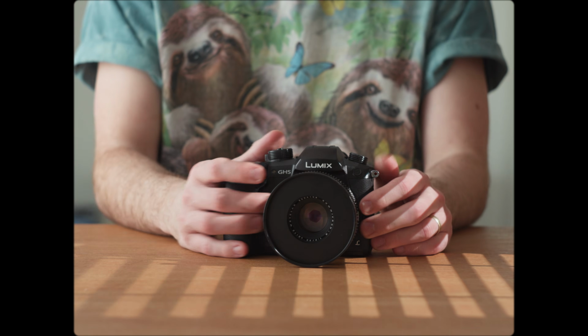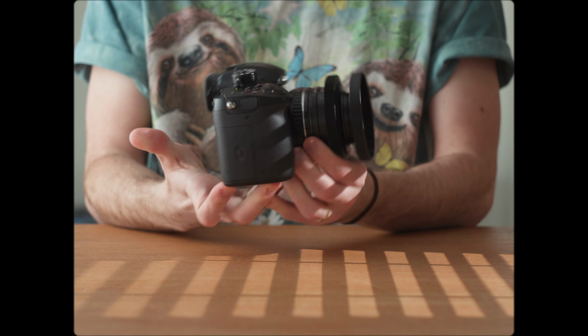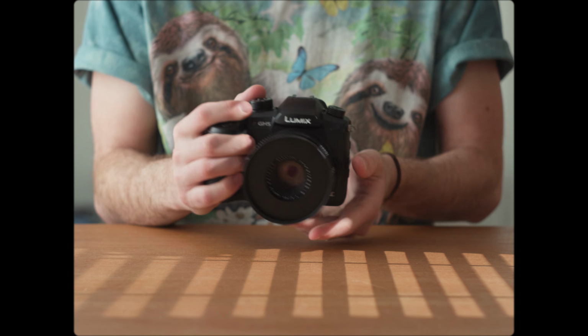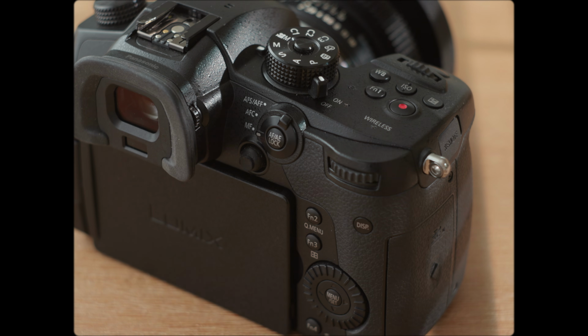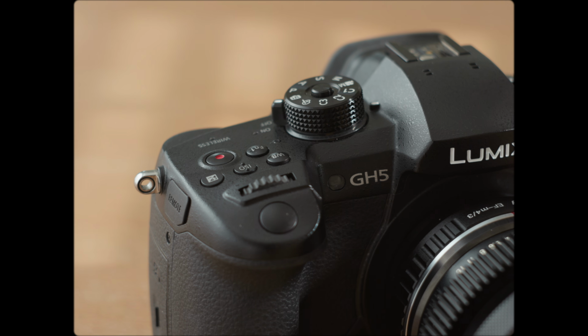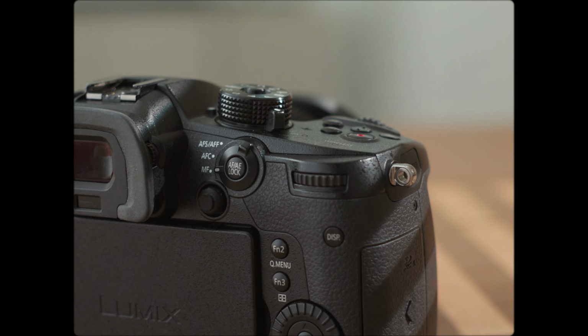The GH5 has a very classic SLR body made of plastic and leather texturing. I think it actually feels really good in the hand for the price, both in feel and space for your hand. There's a nice selection of buttons on the top and the back of the camera, which can be customized to anything you want. I think the default functions are logical and usually don't really change anything. There are 3 control dials for exposure, so you can map shutter, aperture, and ISO each to their own, and there's even a nice little joystick.